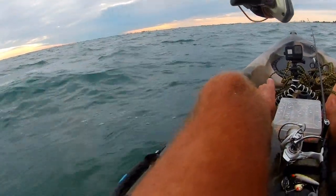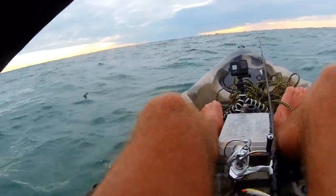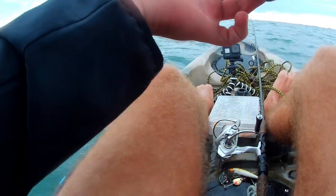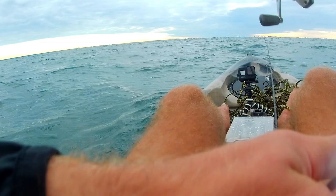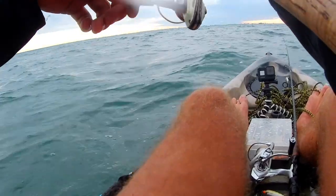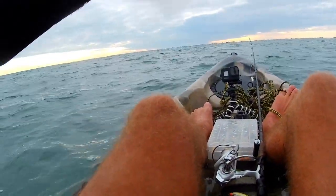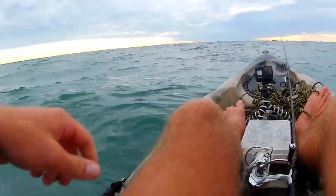Oh no, he came off, are you kidding me? I didn't think I'd find him out here in the winds and waves. Oh, he's back on. Oh, nice fish. Why does he keep letting go? I don't know if he's just small or this hook is not great. There we go. I think he's a nice one.